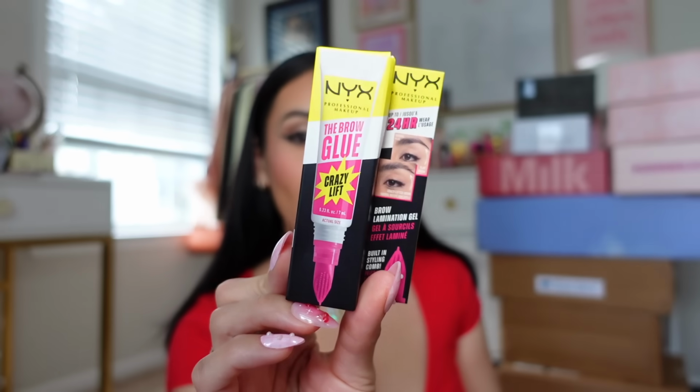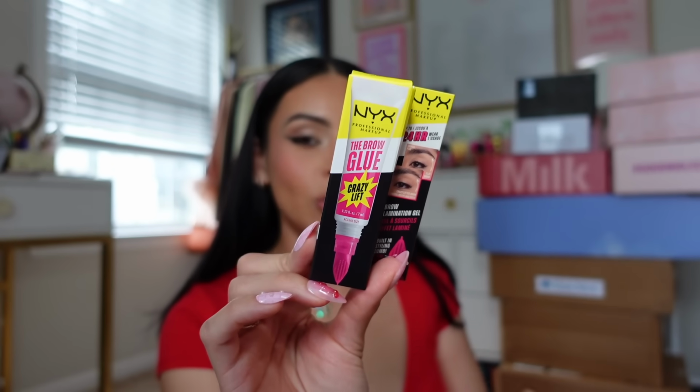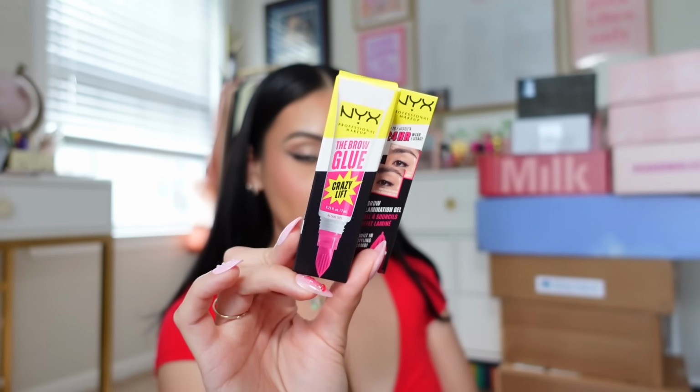Actually, I got this from TikTok Shop. It's the new NYX brow glue. Apparently this has a 24-hour hold for your brows, so I want to try this out. I want to do another video testing new drugstore makeup releases for summer, so stay tuned. I'm going to be featuring that in there.